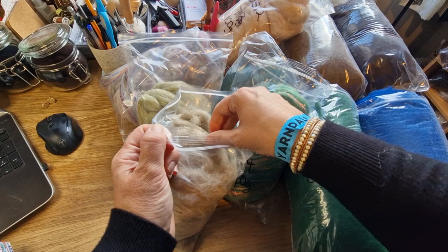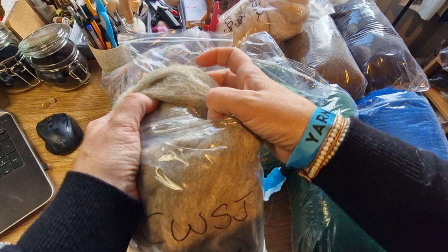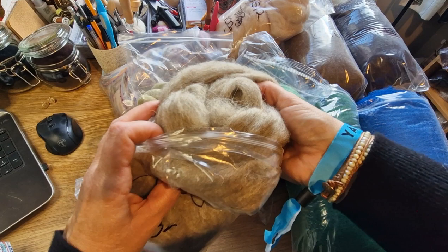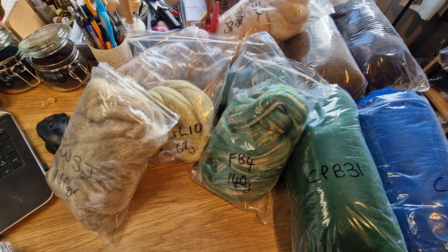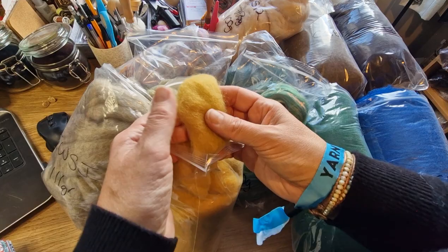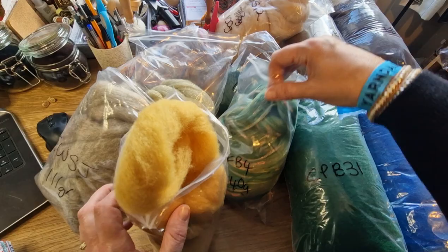It's a very beigey, light brown, and it might be usable as a coat, but that definitely smells sheepy. That's lovely. So that's a nice one, which I think I'll just use as a top coat. And then I know why I got this one, CWS PP1, and it's going to be the base for something, but it's carded and it's in the slivers. That's in the sliver, and these are the tops. So that's those.